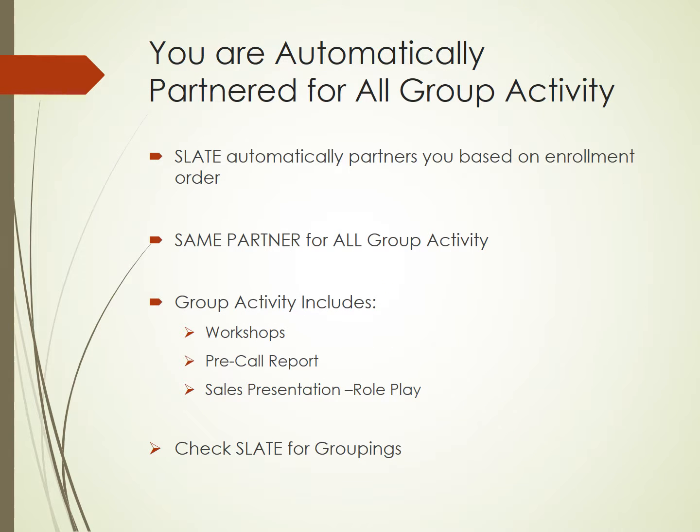The system will automatically enroll you with a partner for all group activity. You will have the same partner for all such activity. Group activity includes the workshops, your pre-call report, and your actual sales role-play presentation. Check Slate for the groupings.